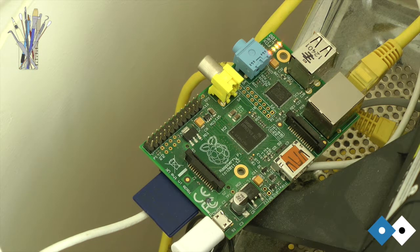Oh, that's really interesting. I love that you properly MacGyvered it. That's great.